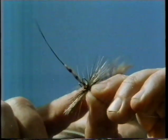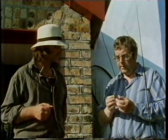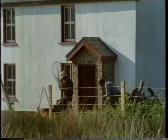Even when they're sipping? They're more difficult to hook when they're sipping. You've got to give them longer. But if a fish head and tails on that fly, give him a couple of seconds and he's certain. Really? Oh, yeah, certain. Okay, you ready? Yeah, I'm ready.